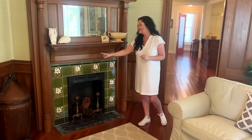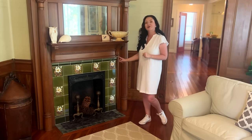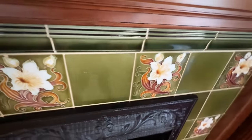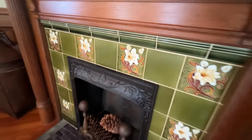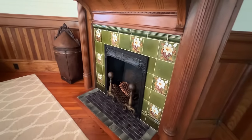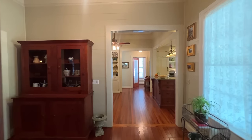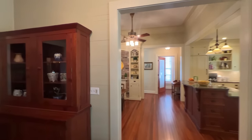Now, these tiles, I almost guarantee you, are not original, but they are period appropriate. They look beautiful with the gorgeous hearth tiles, which are a deep blue. This house just keeps going. So let's take a look at the butler's pantry and the stunning kitchen.